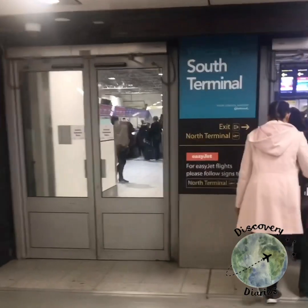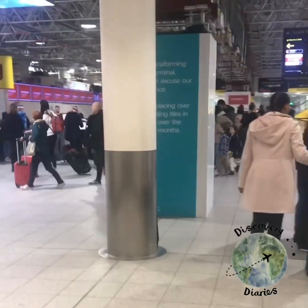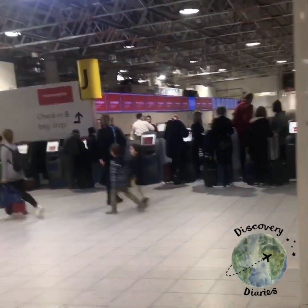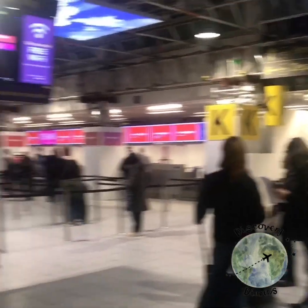We made it! We've just arrived at the South Terminal in Gatwick Airport. Airports are so enormous that they have to split themselves up into different areas to spread the people out. Gatwick has a north and a south terminal, but some airports call them different names, like Terminal A and Terminal B. It's just a way of keeping everything nice and organised.